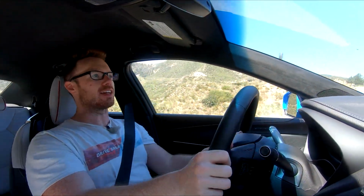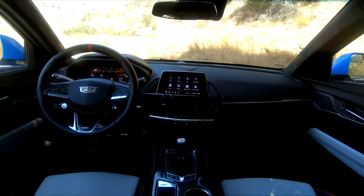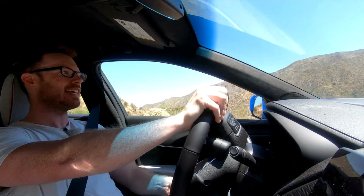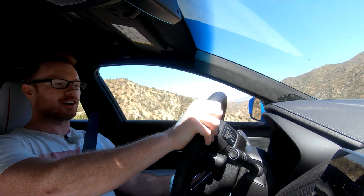You can get the glorious Tremec TR6060 6-speed stick like our test car, or General Motors' 10-speed automatic transmission, the 10L90E. Both are fantastic, but if you are a true driver, you're going to want the stick because this thing is so good.